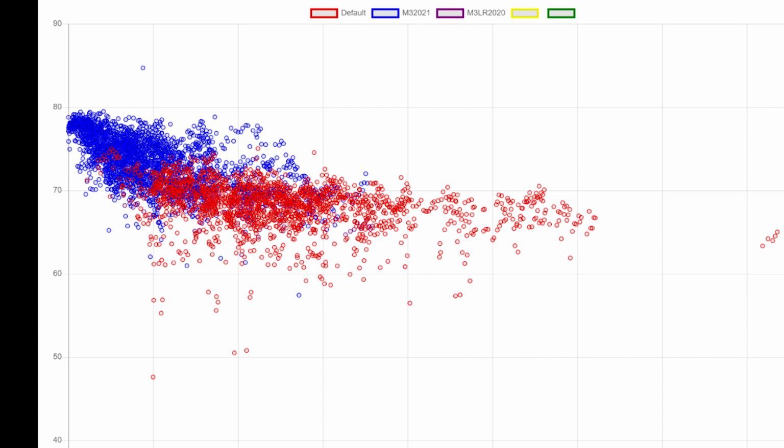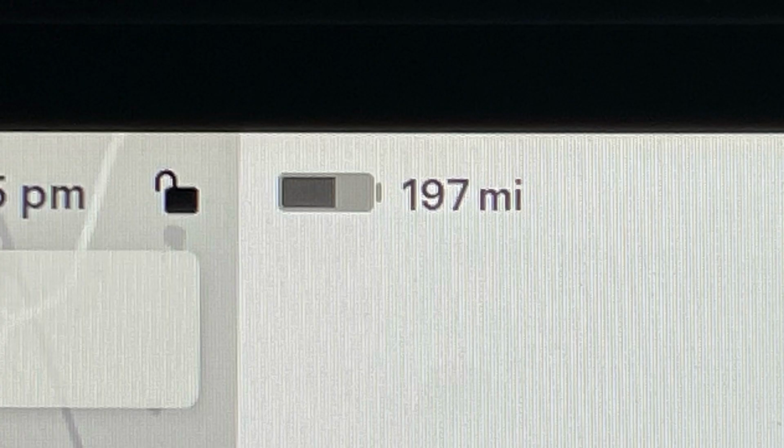When you show percentage, you are seeing the percentage of the actual degraded battery capacity. So as the battery degrades, you do not see that a percentage is getting effectively smaller in terms of energy. The alternative is to display miles.